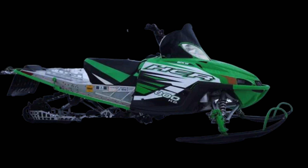Number 3. This is a sled I've thought has looked cool for a long time. And a lot of these sleds are nostalgic for me. So number 3 is the Arctic Cat, like the M series, but the old M series. This one, the like 2011 sled. And I think it looks cool.